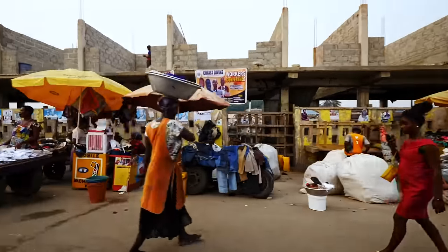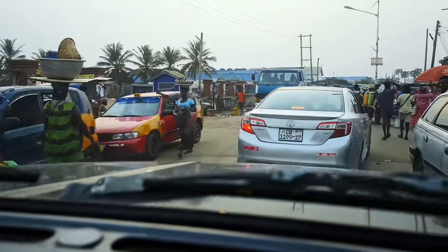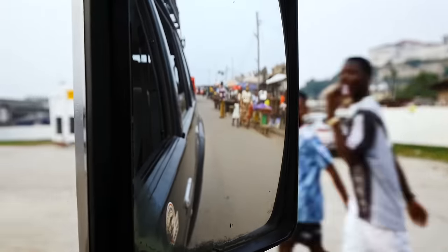And Elmina is known for livelihood. You can see the people coming with brass band, others are dancing and so on. It's an amazing town. La Mina, like Elmina. La Mina. Yeah, the mining, right?